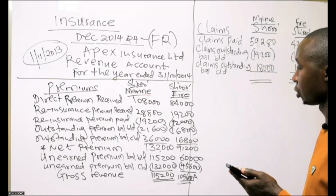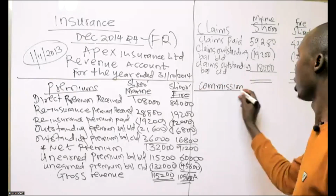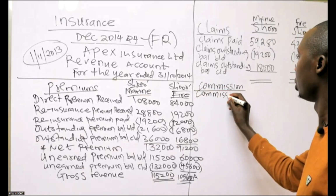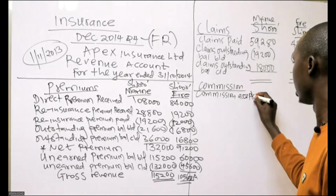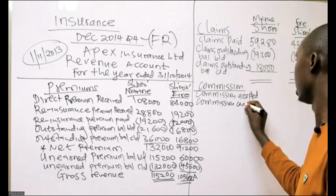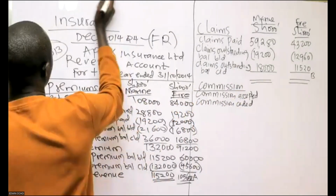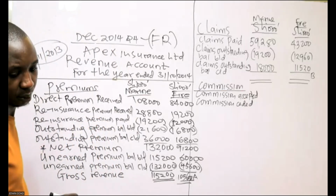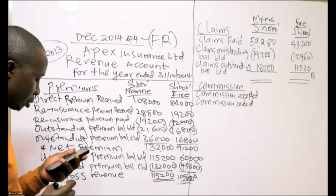Then after claims, we talk about what? Commission. So we have two commissions, commission accepted and commission ceded. When we look at this, you need to understand that there was a specific expense for the survey, marine expenses.